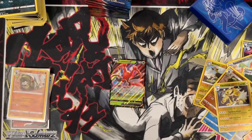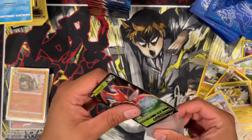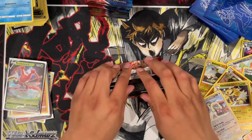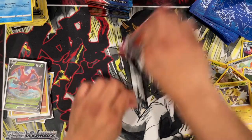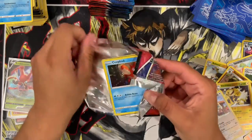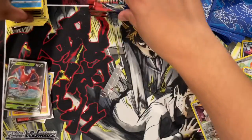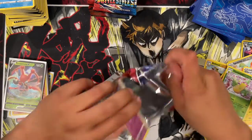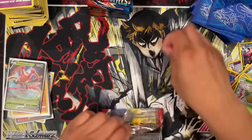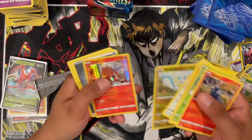Oh, we got something. Another one. Wow. Come on. We gotta get some of the good stuff. Give me something new. Give me that Tyranitar. All right. This is gonna have the Tyranitar V alternate art. Core pitch. Okay. Nope, green, damn. Dang it. Dang nabbit. Colossal. Ooh, Entei. Nice.